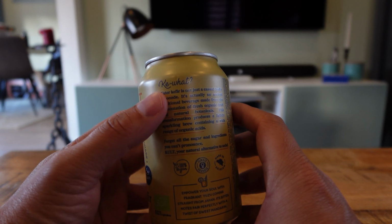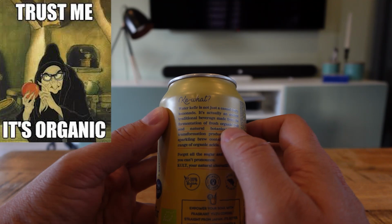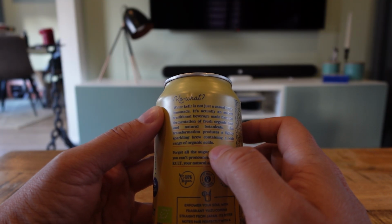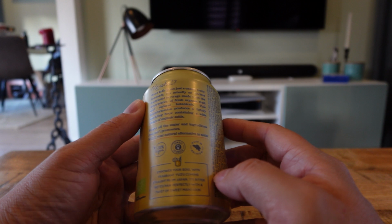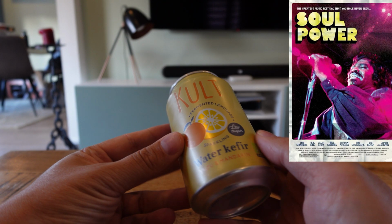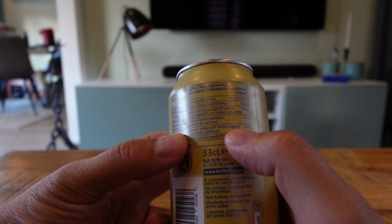What? Exactly my thoughts. And they basically explain this is a natural alternative to soda made from the fermentation of fresh organic fruit and natural botanicals. Well, that's a mouthful. This transformation produces a slightly sparkling brew containing a wide range of organic acids. So apparently it's very healthy, it's empowering to your soul, but it is a natural alternative to soda, and I like soda. So will I like Water Kefir? Maybe. Let's check out what's inside.